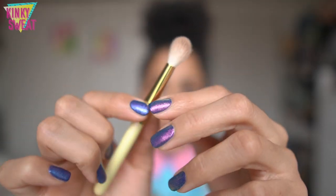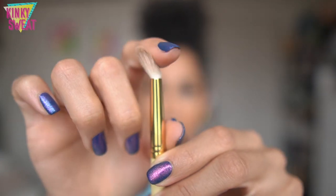I already used it today for my shadow application. And with goat hair, you definitely have that durability and fantastic product pickup. It will pick up more than a Gray Squirrel brush would. It'll pick up a little more than Canadian Squirrel as well. So if you love eyeshadow, if you want the color to appear on your eyes, you'll definitely go for a goat hair brush for the eyes.